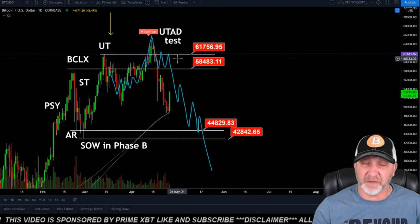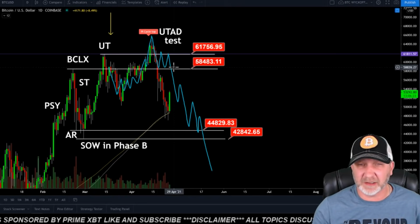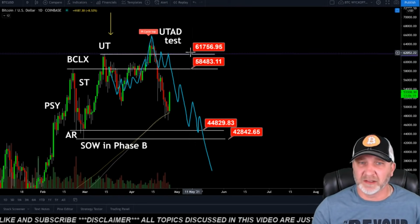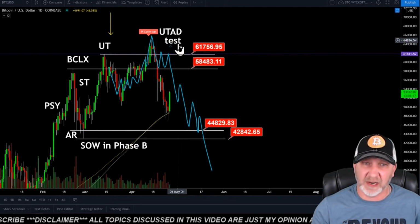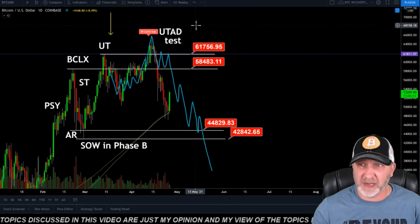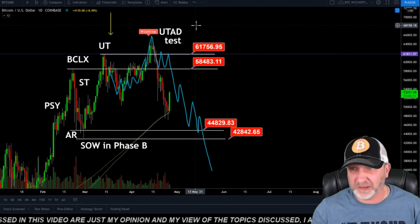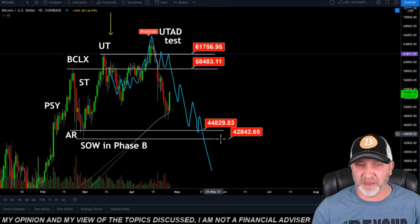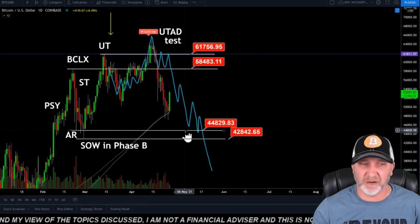But I would put a tight stop if you did short it. A break of this, then we're looking at the 61.7 to 61.8 range. If we could break back above that, then I turn bullish and think we may actually see those $60,000 or $70,000 highs. But as of right now, I think we're going to most likely come back down to this area.